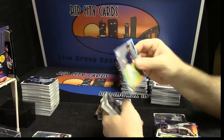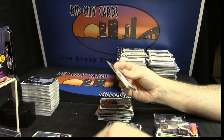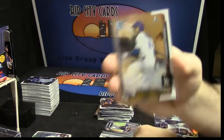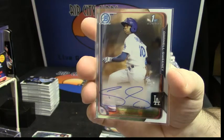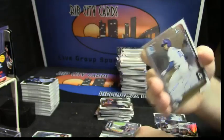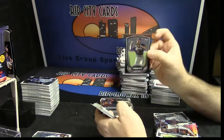Nicholas Gordon. The Los Angeles Dodgers. Darnell Sweeney. Base autograph. I don't recall seeing a lot of his in the past, but that doesn't mean anything. Force Wall updates for the Rockies.